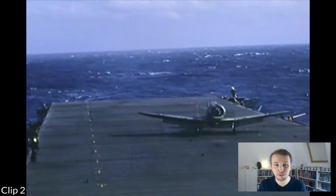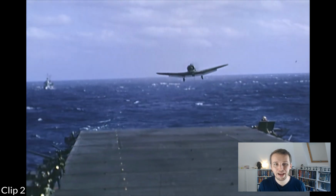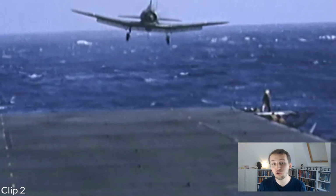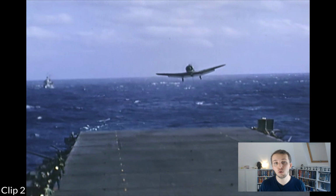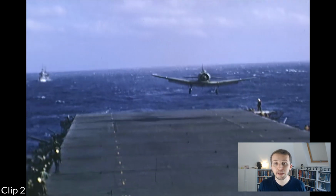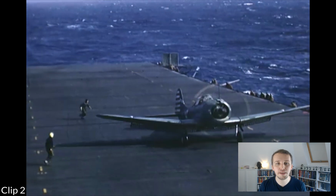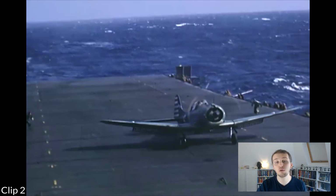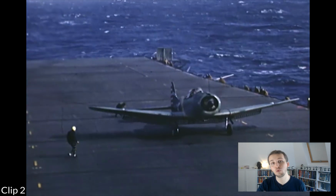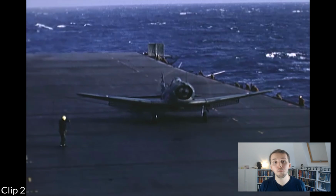Let's rewind it just slightly here. You can see how as the plane passes the deck or onto the deck, that the screen on the right hand side is lowered, and that is where the LSO, the landing signal officer, stands, waving, well, not really waving, but guiding the aircraft in. As it lands, you can see two men on the back running towards the hook to free up the aircraft so it can move up front and be taken down below.